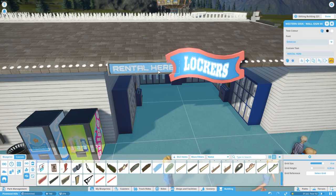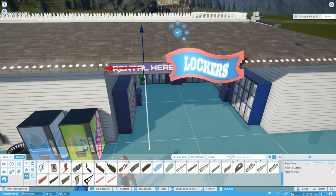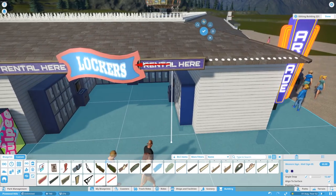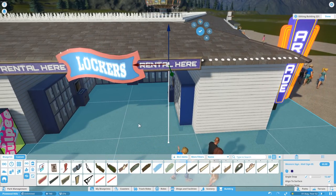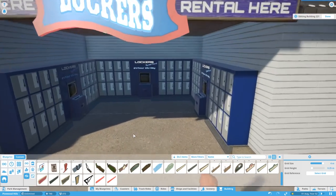Okay, needs to be darker, much better. Okay, let's try and get a, yep, there we go. Okay, so we'll check you out a little and duplicate you, put you over here as well. And there's our lockers rental here. There we go. Good stuff. So now we've got locker rental.